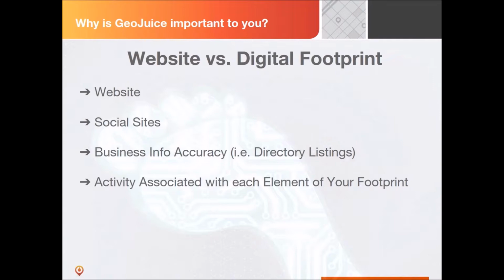And then as we round out this digital footprint that is much more than your website, it's the activity associated with each element of your footprint. So your website not only needs to be solid, it needs to be up to date, it needs to be fast, it needs to be growing. Your social sites need to be linked to your website. Your social sites need to be showing activity, a growing set of followers, content being posted frequently. And then again, your business information accuracy. Changes happen, information gets added to websites. You need to be vigilant with looking for any inaccuracies and correcting them as soon as you can.